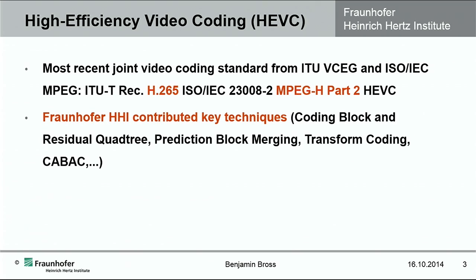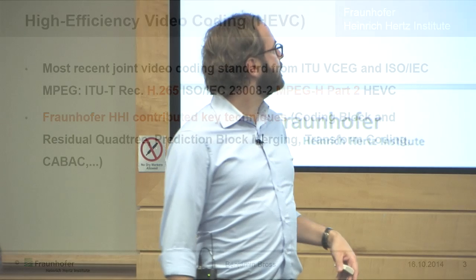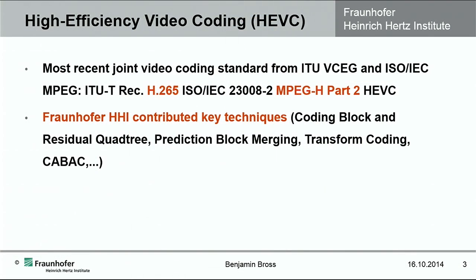And so Fraunhofer HHI, our institute, contributed main techniques to that standard. Among these are the coding block, variable block size for coding, prediction, and transform of this hybrid video codec, including the residual quad tree, prediction block merging concept, and new concepts in transform coding, and the well-known concept of CABAC entropy coding, which was already introduced in the H.264 standard by Fraunhofer HHI.